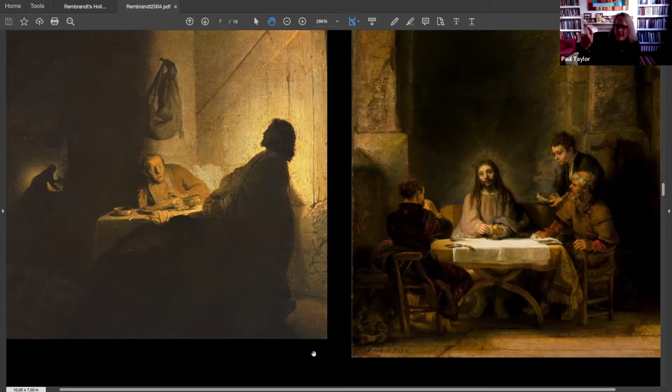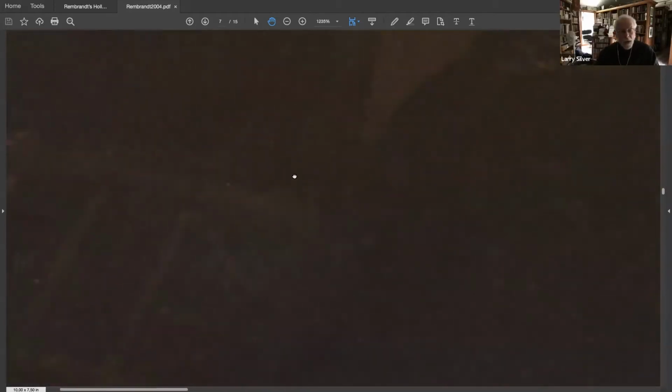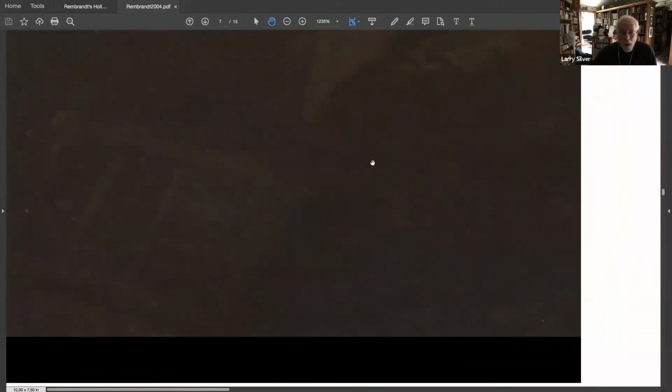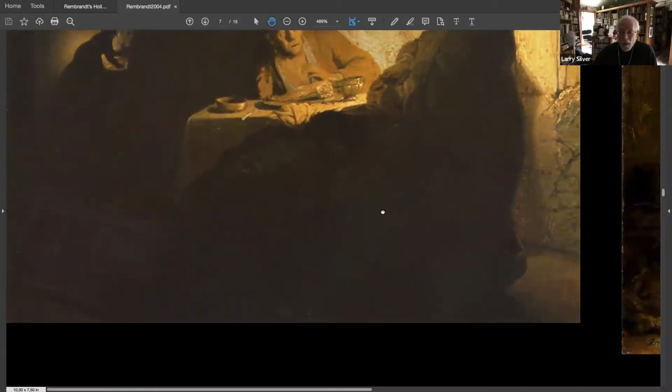Larry? Yeah. In the bottom left of the earlier Jacquemart painting, it looks like a chair has fallen over. What exactly is going on there? That's because of the suddenness with which this disciple has recognized Jesus and leapt from his chair to go onto his knees, and the chair has toppled over. I guess that's the simplest explanation.